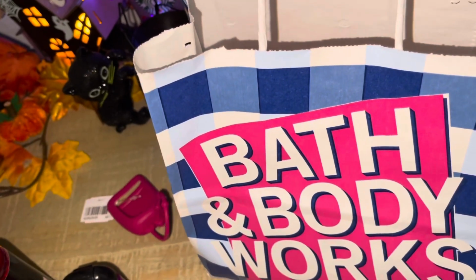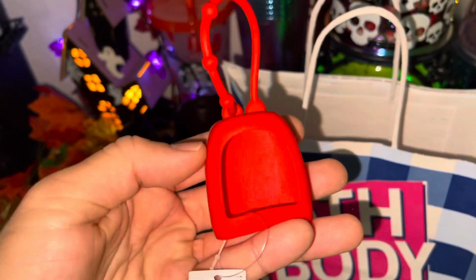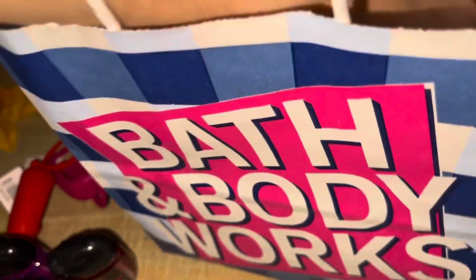Usually when I have a coupon, I pick up a pocket bag holder because they come out super cheap. Here, I picked up a red one. Here is a Vampire Blood. Another Vampire Blood. Another Vampire Blood. Another Girlfriend.